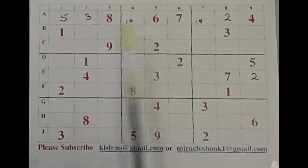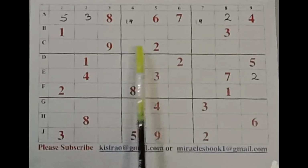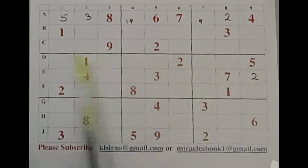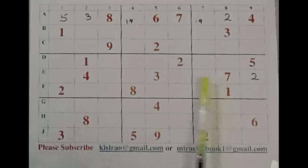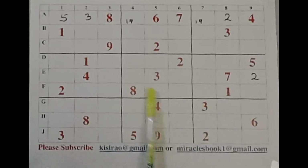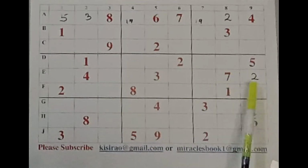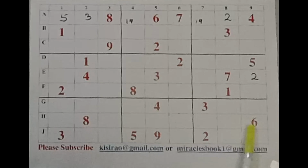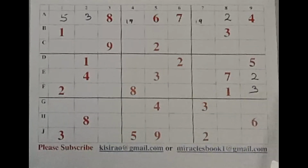Does anything happen after writing so many numbers? Let's have a look. 1, no need to see. 2, these 2 places. 3, these 2 places. 4 occurs once. 5 occurs once. 6, 7, 8, 9. Oh, 9 is in the pair. Okay. Now come here, again a second time. 1, these 2 places. 2 over. 3, oh yes, we can get a place here. We have done it earlier also. See this 3 here and this 3 here and this 3 here leaves only this place for number 3. That's nice. That 3 will yield the next 3 here.